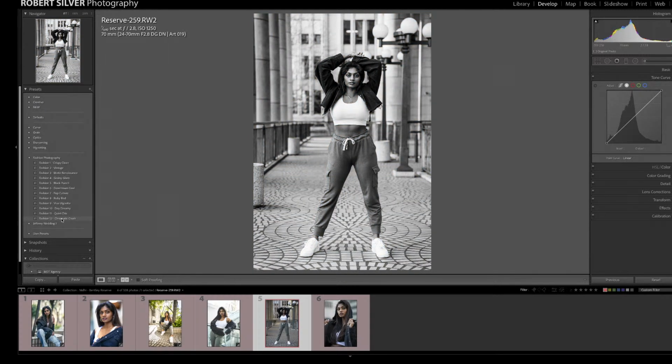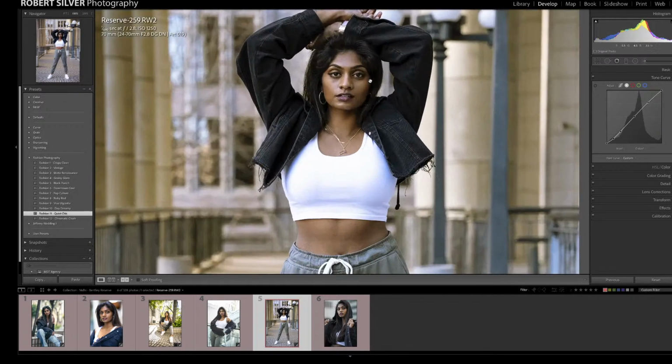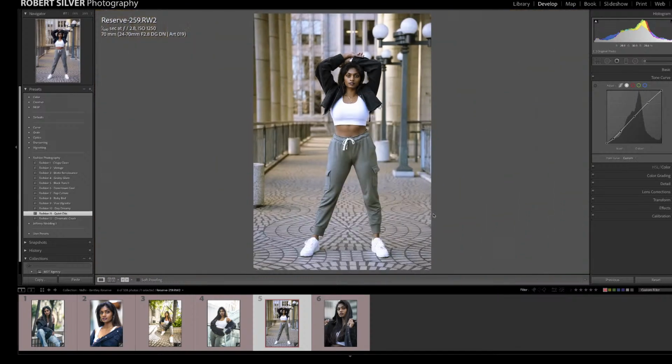I'm kind of, oh my goodness, I'm really digging this one. This one's pretty strong, but yet I'm digging this one too. Oh, such a hard decision. I think I'm going to go with Quiet Chic. Sorry, guys. Color it is. Let's see. That's nice. I like that.